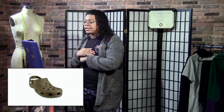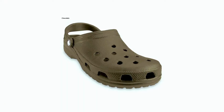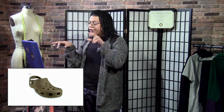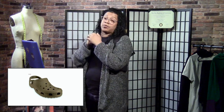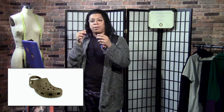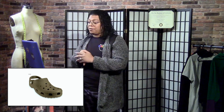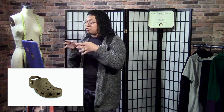But this one, this is the classic style Croc. I really do like these. I'm a big fan of these. I like the holes at the toe. It's very breathable. And I just really like the fabric. If you've ever worn a Croc, you know the fabrication it's made of is rubbery, kind of like a plastic thing. It's super comfortable. It's a nice little snug shoe. You can just wear it anywhere with your shorts, whatever, when you're running little errands. I think it's a nice shoe.